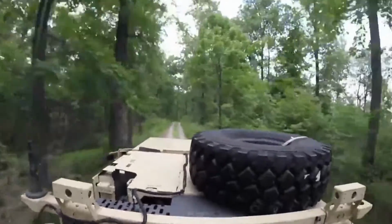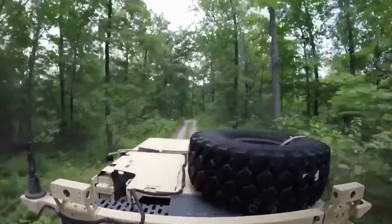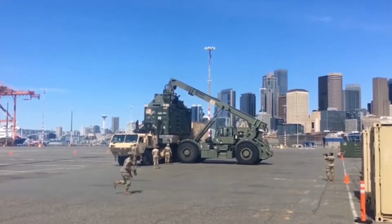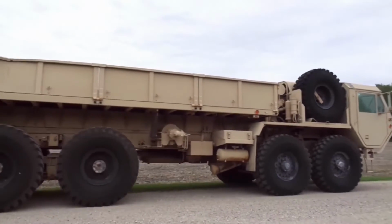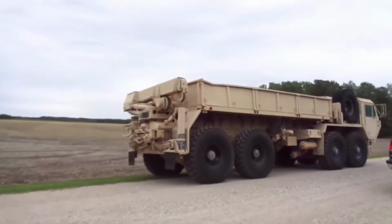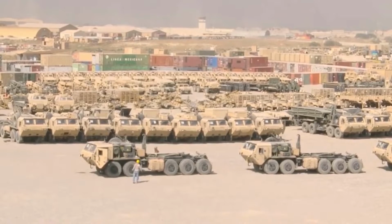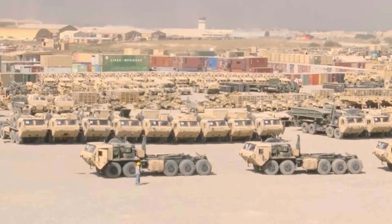These high-mobility trucks are used by the U.S. military to perform local and line haul, unit resupply, and related tactical missions. The M977 is a baseline cargo truck fitted with a material handling crane. This particular model was produced in large numbers.